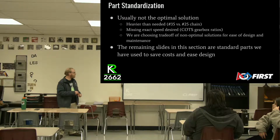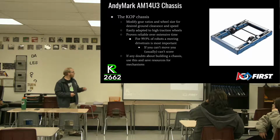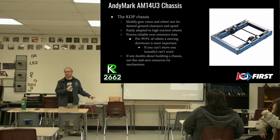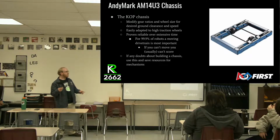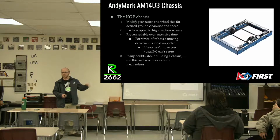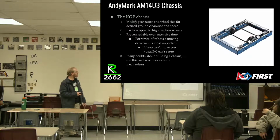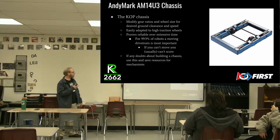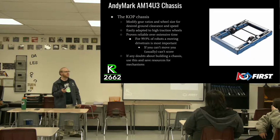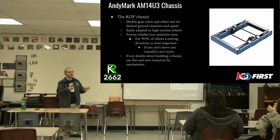So the rest of these slides are all just talking about different standards that we've used. The first big one is the AndyMark AM14U3 chassis, also known as the chassis that comes in the kit of parts each year. We'll see if they keep the same number this year. Every once in a while they make a new version and the number goes up by 1, but it's been around for a while now. You can modify the gear ratios and wheels for it if you want. So they give you the basic kit, but you can make some modifications.